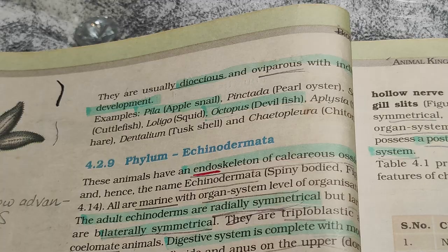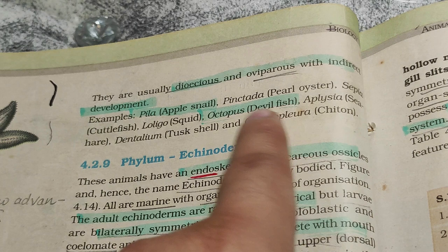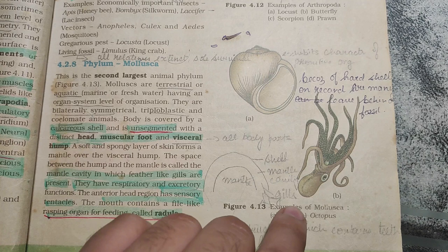They are usually dioecious and oviparous with indirect development. Now examples are many: Pila, apple snail; Pinctada, pearl oyster; Sepia, cuttlefish; Loligo, squid; Octopus, devilfish; Aplysia, sea hare; Dentalium, tusk shell; Chaetopleura, chiton. And also the diagram part. This is the Pila and this is the Octopus, devilfish.